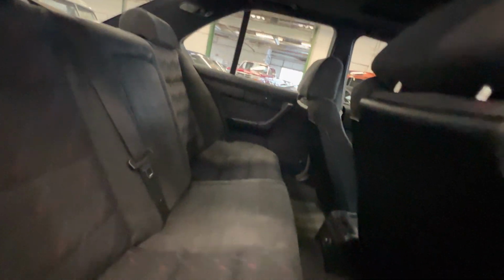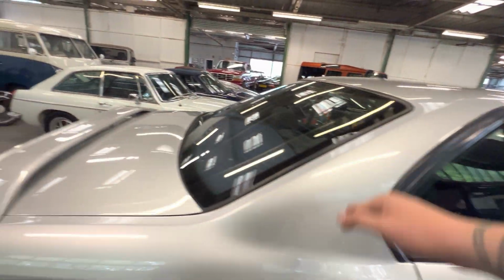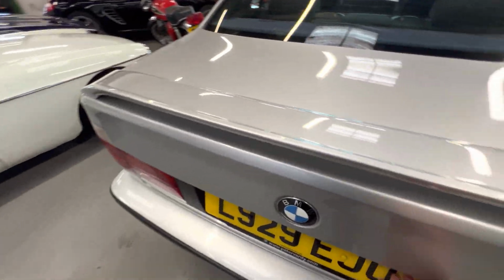And then you've got your BMW M's black headlining, which again, lovely and clean. No funny smells in there, no sign of any moisture. It's just been washed. Not a drop of water or anything in there.